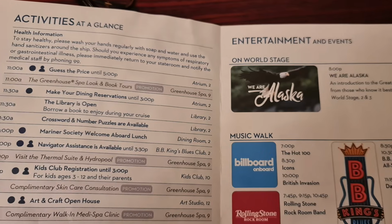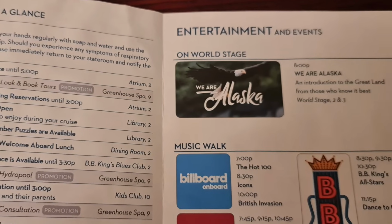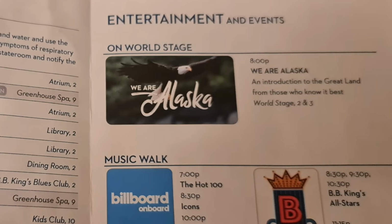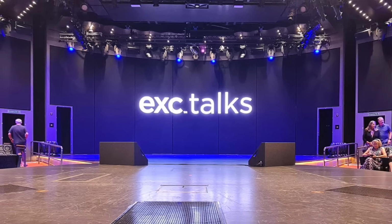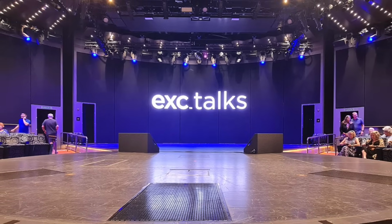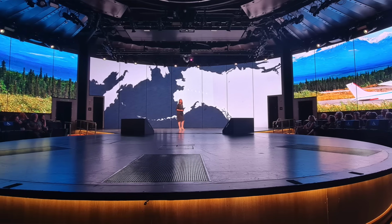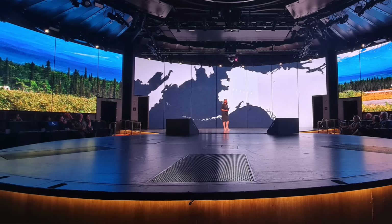After dinner we headed to the main stage, I keep calling it the main stage, it's the World Stage, the theatre equivalent on Koningsdam, because they were doing a talk called We Are Alaska, like an X talk. Basically it's an enrichment talk, telling you lots of facts and figures about Alaska, showing you all the places you go and the types of wildlife we'll get to see if we're lucky. And lots of history about Alaska as well. It was really, really interesting.